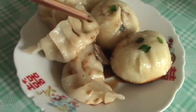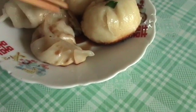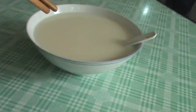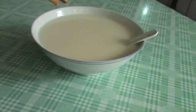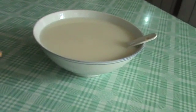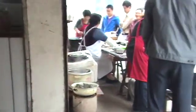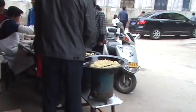I have no idea what's inside these dumplings, but it tastes good. It's a little bit sour, and I put some soy sauce on it. I don't know what's in there yet, but I'll find out. This is a special local drink made from beans. It costs 1 yuan, and she called it a drink, but it comes in a bowl. And the lady that served me spoke good English and told me this is a very good place, and she comes here every day. And that's where they make it, right there, on one of those heaters.